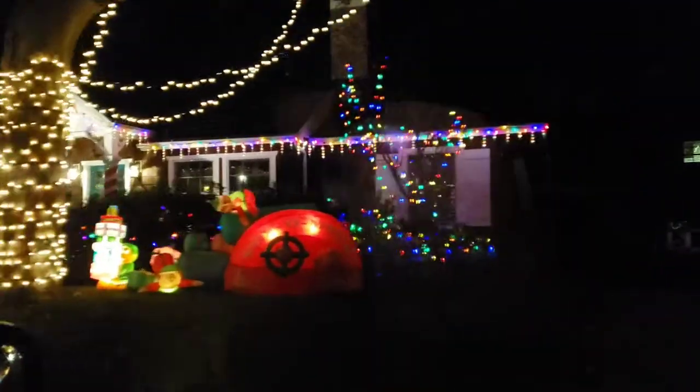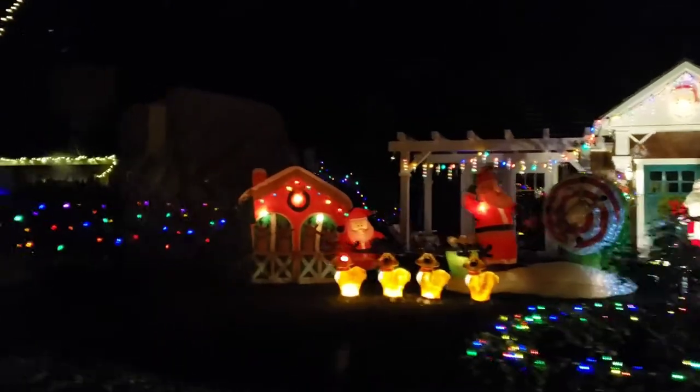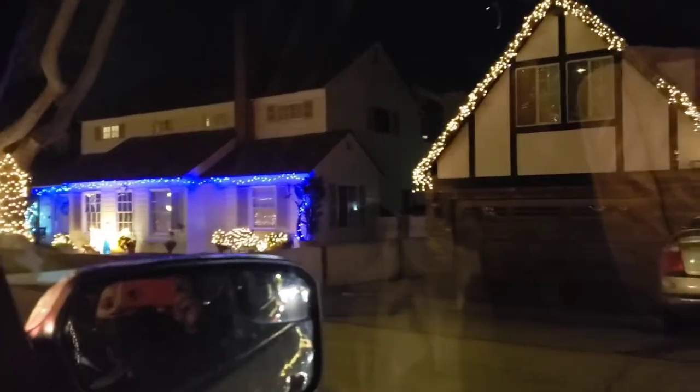Wow, this is amazing. It's so colorful. Look at that. This is so colorful. So nice. Oh, look at that. There's a reindeer stuck to that. Beautiful. See, there are many cars coming opposite. It says something over there. No, it says Merry Christmas.